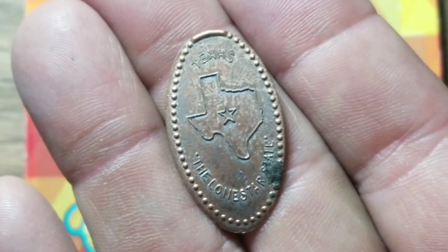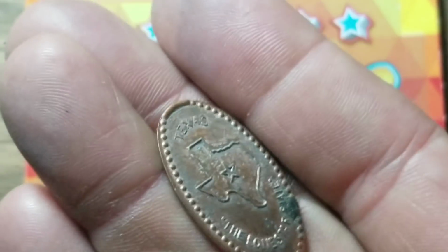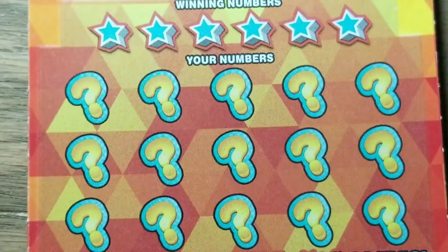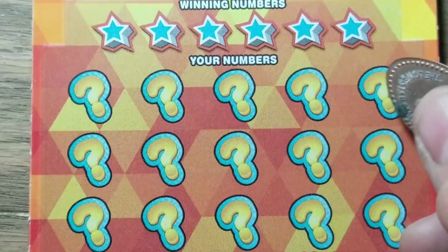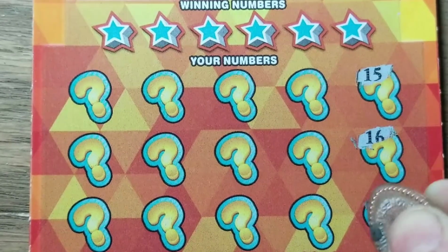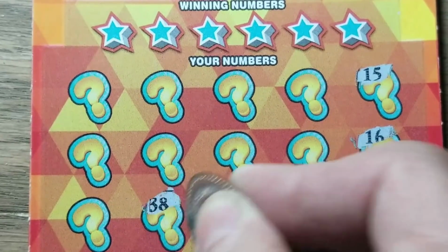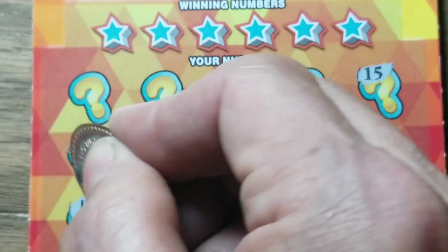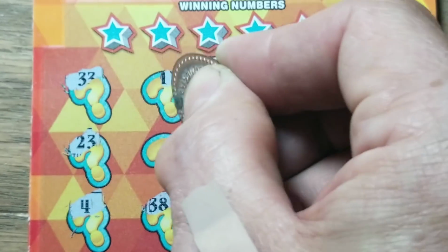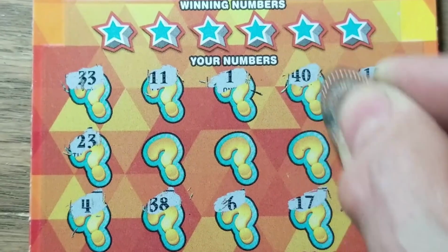Can I use this? Texas, the Lone Star State, elongated penny. Texas, where lots of scratch channels are out of Texas. Texan candy down there, AR Platinum, Fixing the Scratch. I've been watching those guys for years.